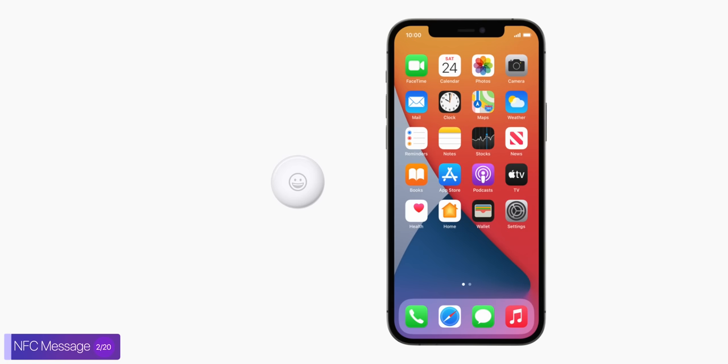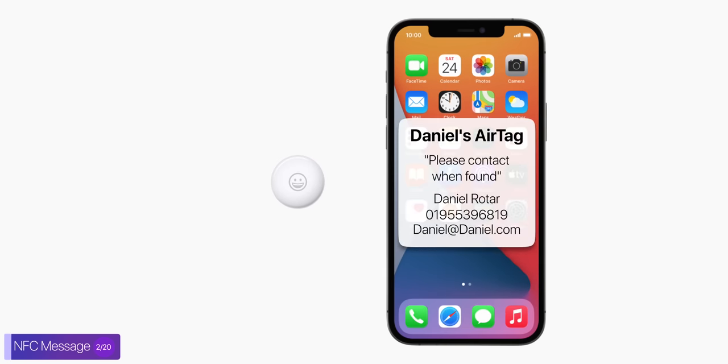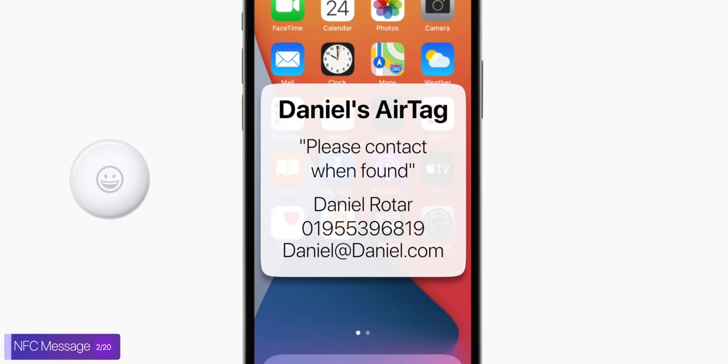Number 2, we have NFC message. So people who find your AirTag can actually tap on the back of it to reveal a custom message, such as your name, phone number, email, etc. And this is pretty cool. You can already locate the AirTag online, of course, easily, but that means that you will have to go find your missing item, whereas if someone finds your missing item, they can contact you directly, and I don't know, maybe they actually live close by, so they can easily return it to you. So that's pretty cool.